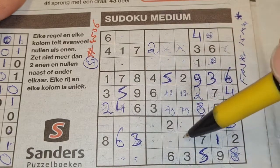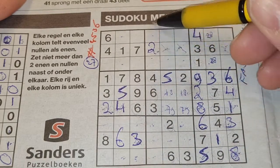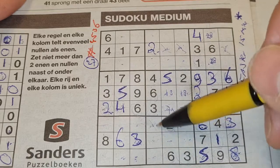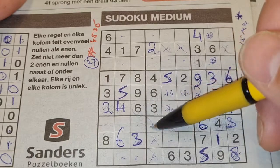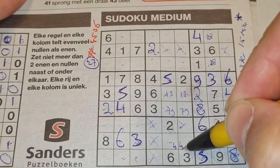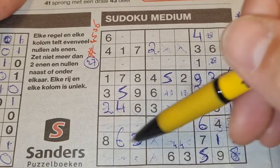Let me see. 1, 2, 3, 4, 5, 6 missing numbers in this big square. One of the missing numbers is 4. We see here 4 in this column. So no 4 in these 3 boxes here. 4 in this row. So no 4 in those 2 boxes. So the 4 could be here, could be there. 4 in this row. 4 in one of those 2 boxes in the row below.